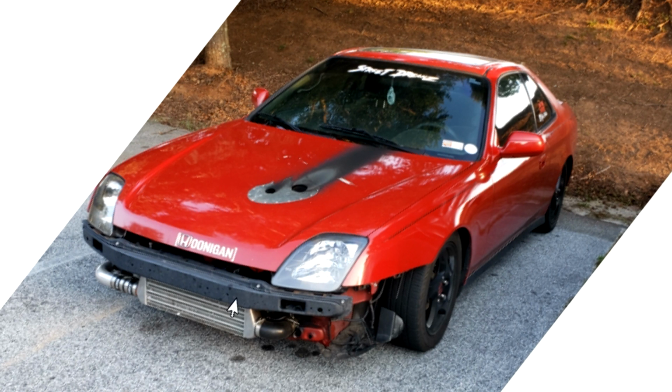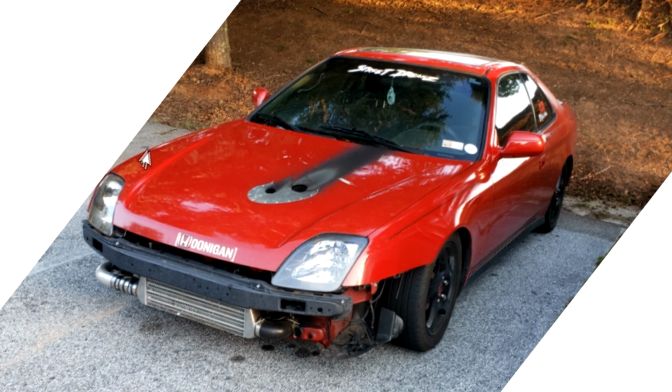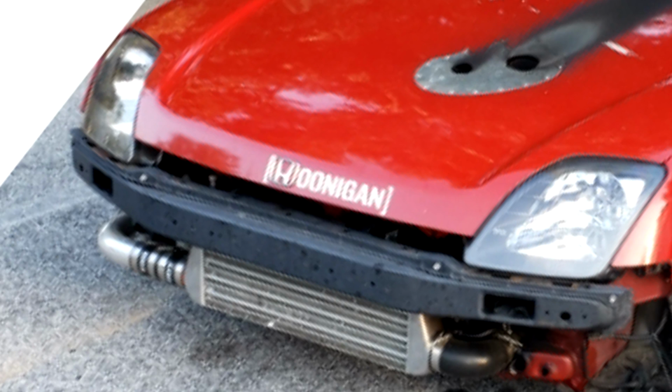If you had a bet, if he took off his front bumper to flex his intercooler or because it didn't fit, which one would you bet? Because I'd bet it's to flex his intercooler. I'm pretty sure it still fit, or he could have made it fit. But I mean, looking at his hood, this guy really likes attention, so I'm gonna go ahead and bet that it was all just to flex his intercooler, and the hoonigan with the Honda badge is just the childish shit ever. I don't even want to know this person.